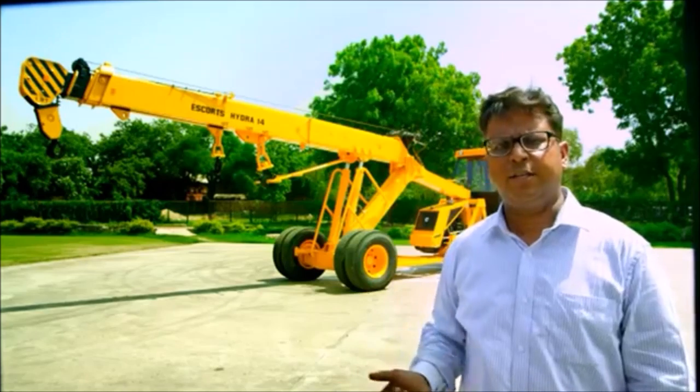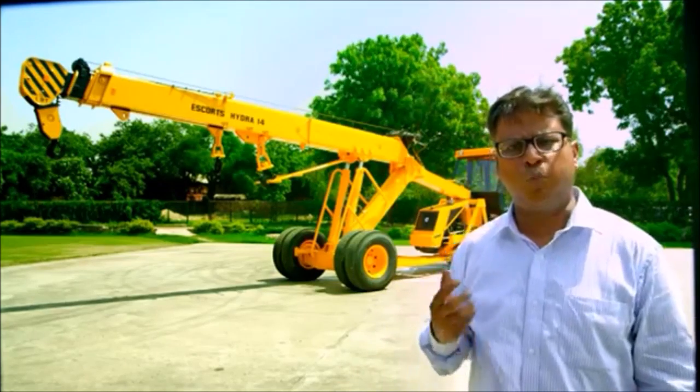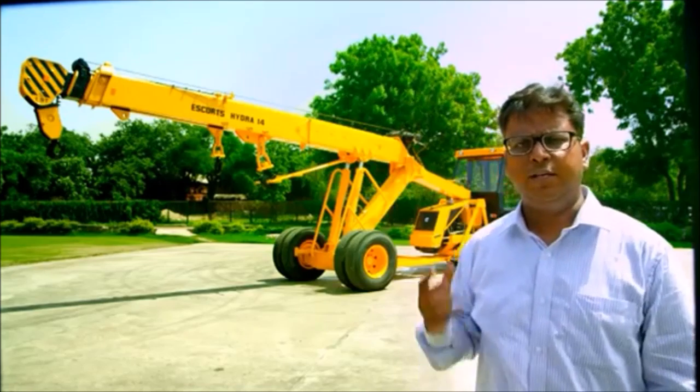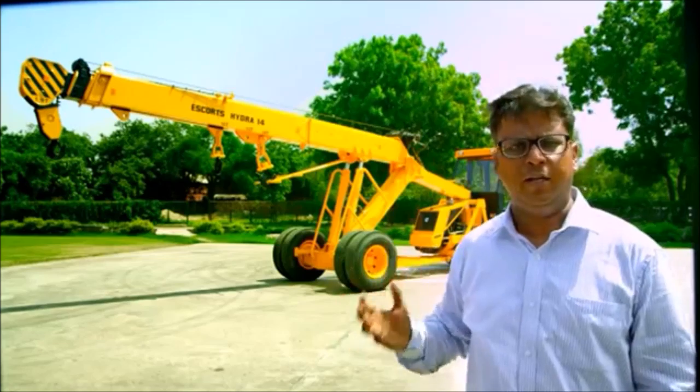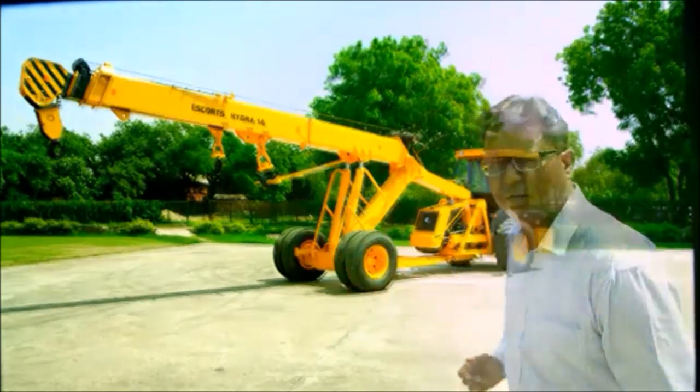In our Hydra series, the most common or the most popular model that we have is the Hydra 14. Now we will talk about the machine in detail. So let us go to the machine and talk.